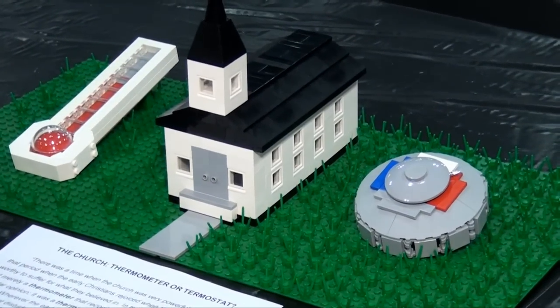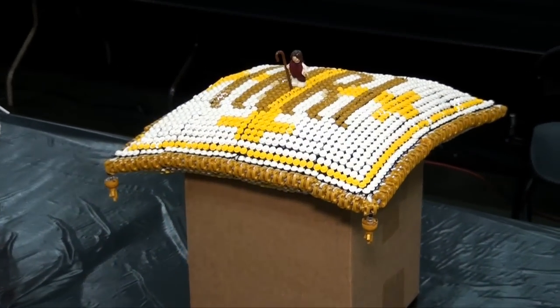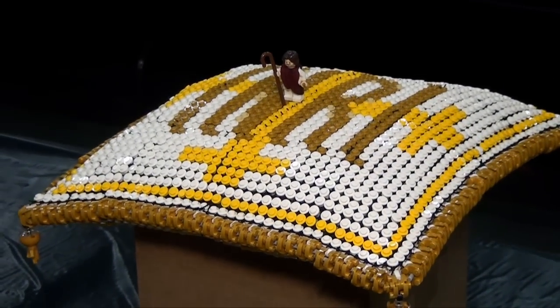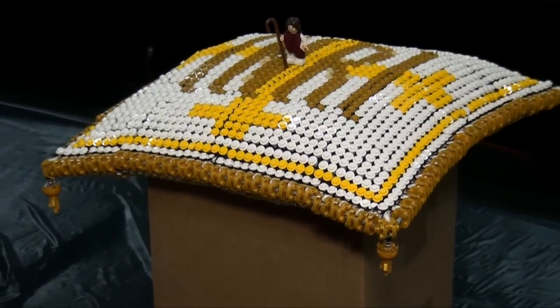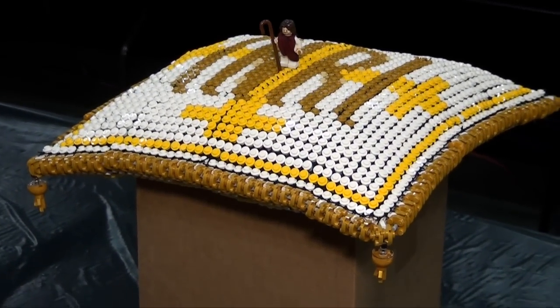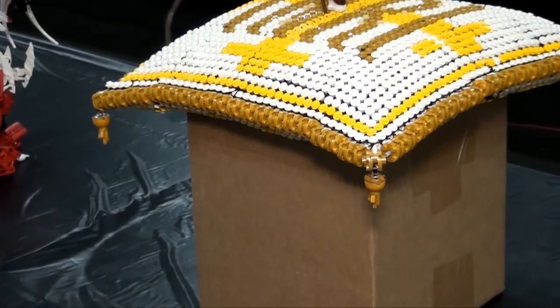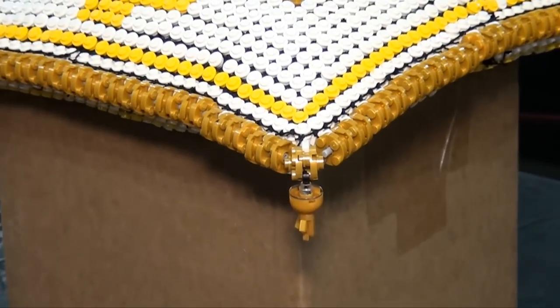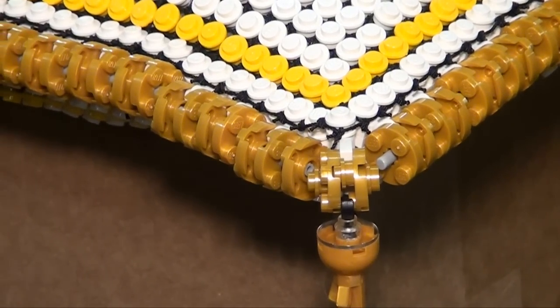And then coming on down a little bit further, here we have a pillow cushion made out of one-by-one rounds. And you might be thinking, that shape looks like it's impossible, not able to be done. But this uses a technique that's very hard to describe. It's like a Lego fishnet piece, and then you sandwich one-by-one rounds together, and then you're able to make this netting.